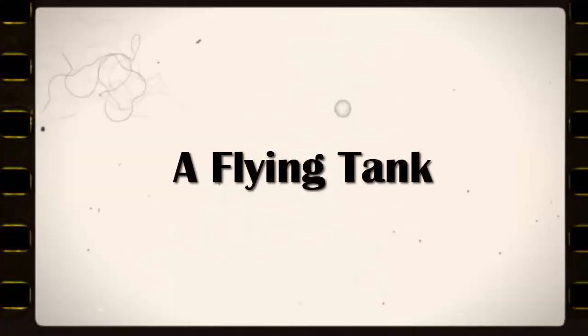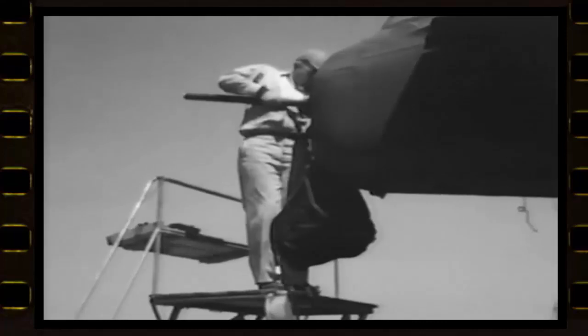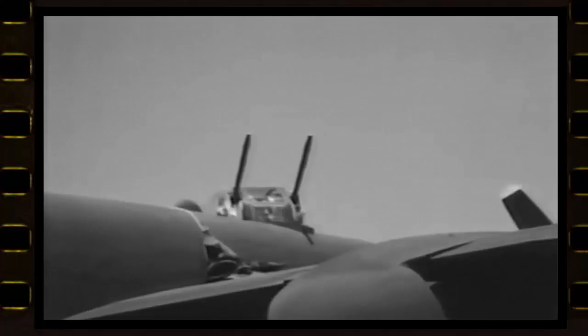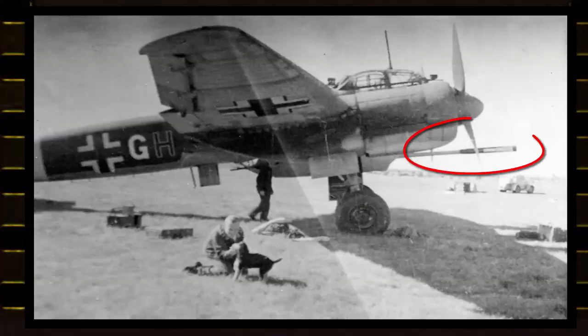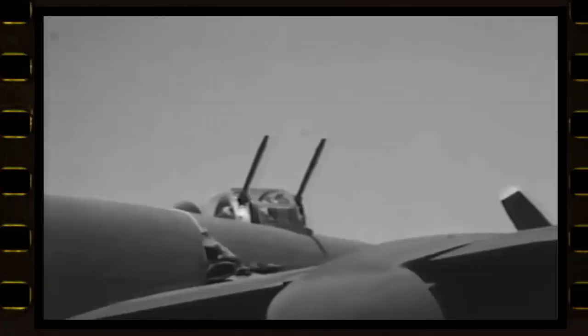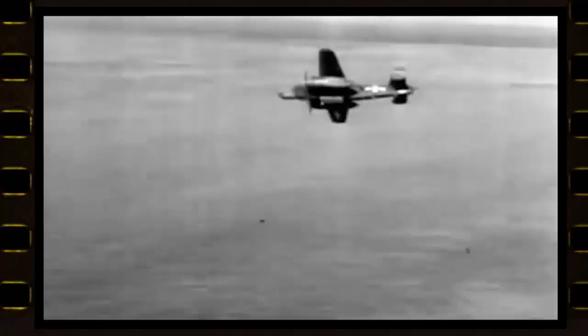A flying tank. In the rapidly changing aviation technology of that era, the sky was the limit when it came to experimenting with the configuration of aircraft. Prior to World War II, the Luftwaffe and the US Air Corps sought to mount 75mm tank guns on aircraft to support combat troops. The German HS-129B3 and the Junkers Ju-88P1 were outfitted with long-barreled anti-tank weapons in order to counter Soviet T-34 tanks. The B-25G Mitchell gunship was used by the US Air Corps to destroy Japanese ships.